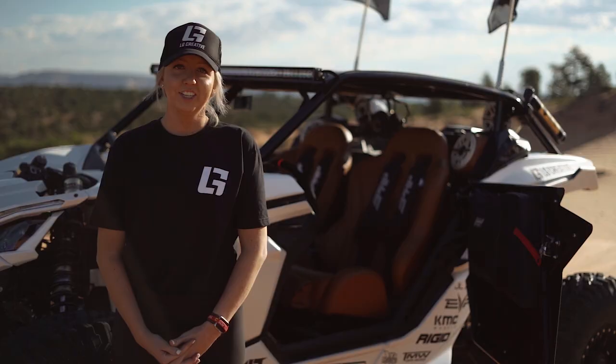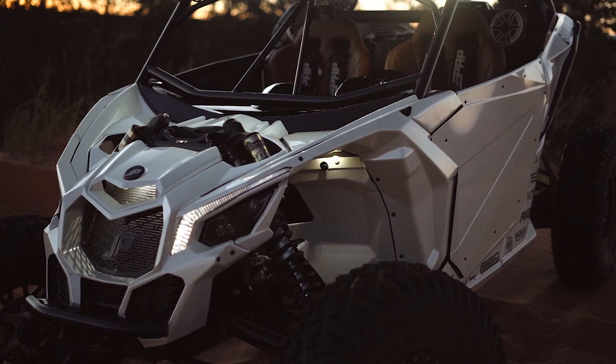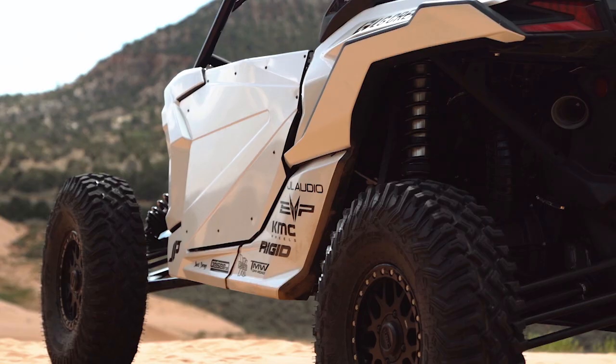So the theme of a car is always the most fun thing to do. I went to Cactus Wraps and they came back with a great idea to do a full color change in a pearl satin wrap. It honestly looks painted, and in the sun it shimmers and it is so gorgeous.